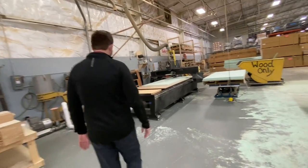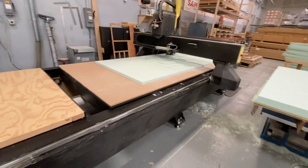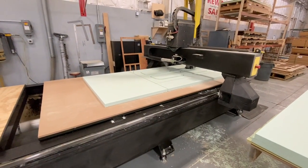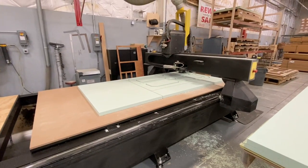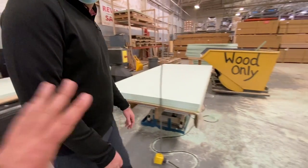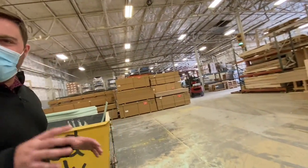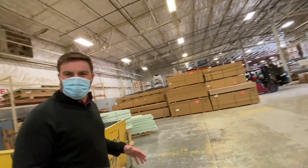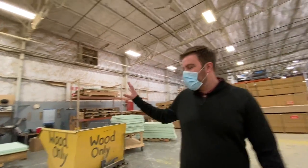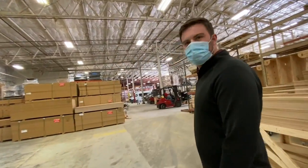Oh, this is a CNC machine cutting it down. Very nice. How cool is that? They just set the piece of foam and then it cuts it? Yep. We used to do all this by hand pattern when I first started 6 years ago. Now CNC machines can basically produce everything we need that's replicated. Faster and perfect.